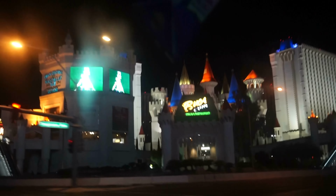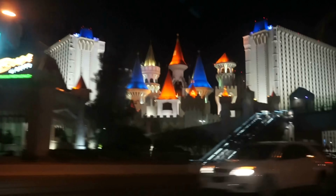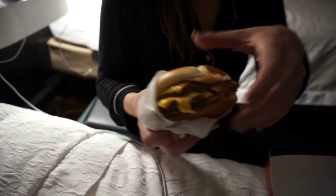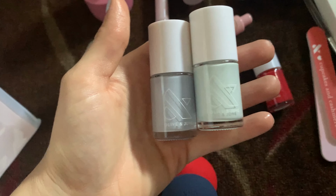Finally! Oh, we got, there's a burger. There's fries. We're happy. We're so full. Happy. Now we can go to bed.